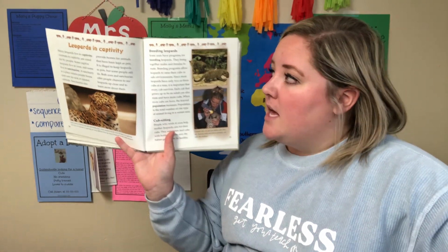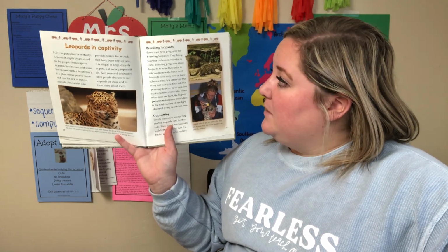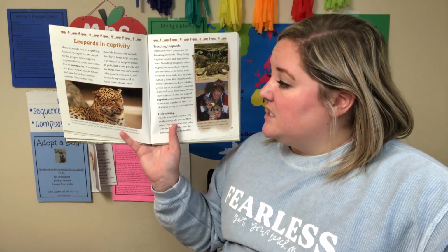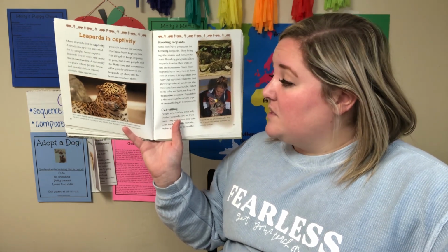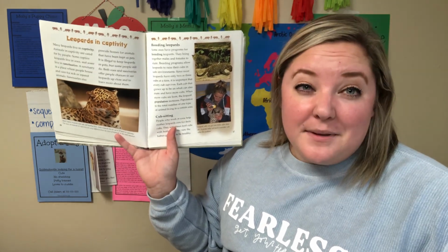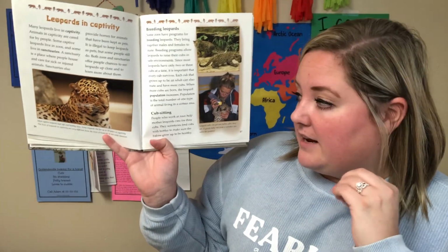Breeding leopards. Some zoos have programs for breeding leopards. They bring together males and females to mate. Breeding programs allow leopards to raise their cubs in safe environments. Since most leopards have only 2 or 3 cubs at a time, it is important that every cub survives. Each cub that grows up to be an adult can also mate and have more cubs. When more cubs are born, the leopard population increases. Population is the total number of one type of animal living in a certain area.